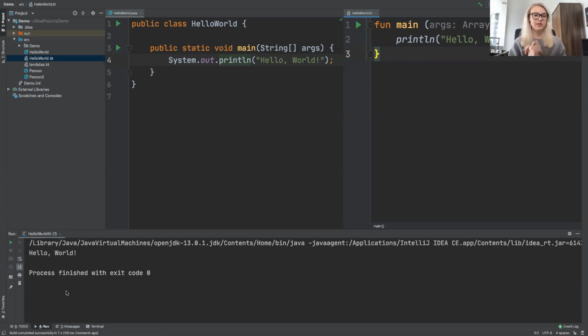So first of all, there's no need for a class. You don't have to put a main function in a class if you don't want to. You can, but you don't have to. There's no public declaration before the main function. This is default. Public is the default for functions in Kotlin. There is no return type for void. You don't need it. You do need it for other return types, though. I will mention that later.